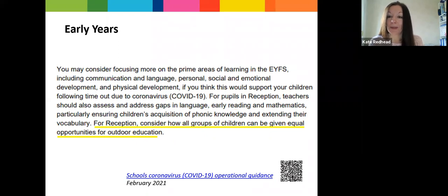So the early years has a paragraph assigned to them, and there is focusing on the language, personal, social and emotional development, as well as physical development. And then in reception, again, language, reading and maths. There's no explicit talk around knowledge of the world. There's no explicit reference there that can be linked to science, apart from this last line: consider how all groups of children can be given equal opportunities for outdoor education. So of course, outdoor education is a superb way of the children exploring the world around them, and that language, that maths that can be involved within those activities outdoors can link to science. And it's a very strong link, I think, there.